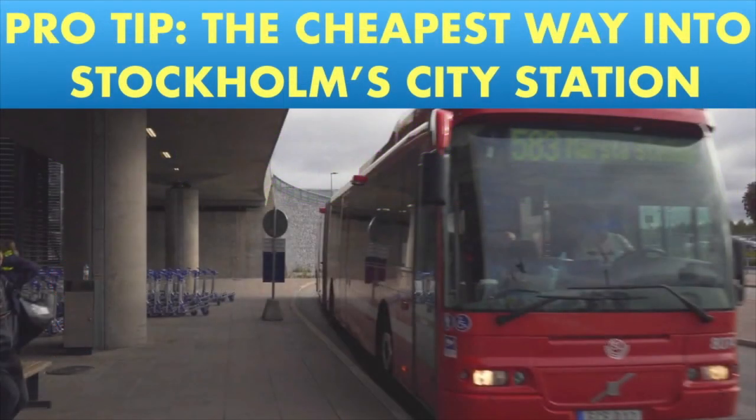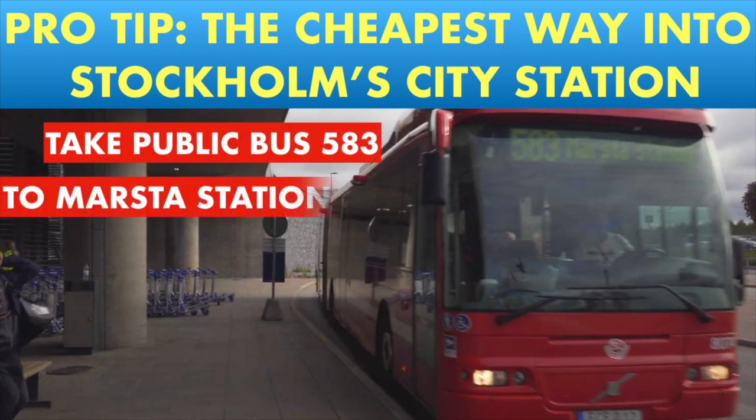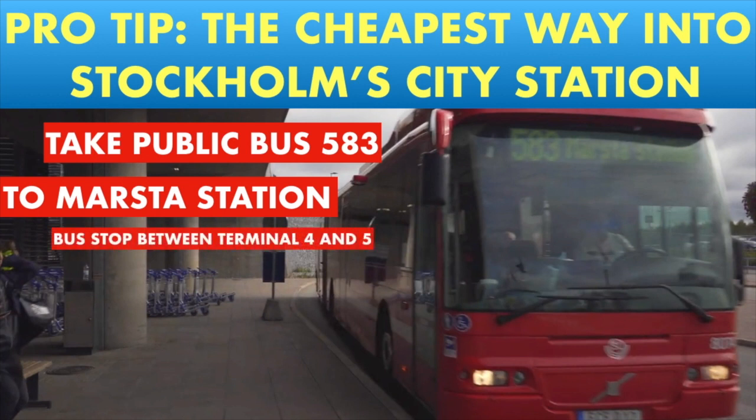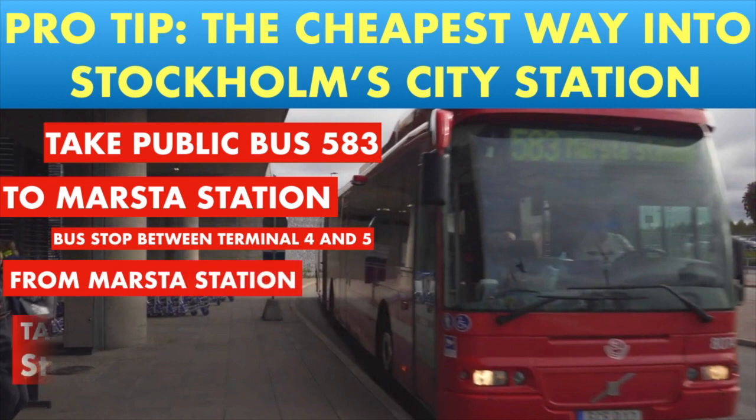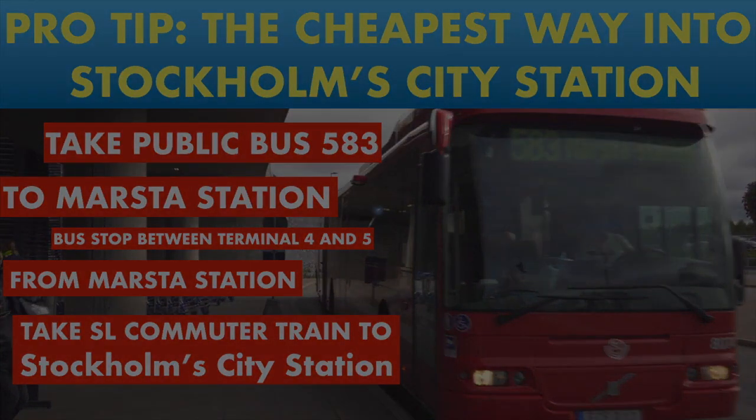Pro tip: the cheapest way into central Stockholm is to use a combination of public bus and commuter rail. Take public bus 583 to Märsta station. Travel time is around 18 minutes. The bus stop is located between terminals 4 and 5. From Märsta station, take the commuter line into Stockholm Central Station, avoiding the passage supplement fee. Altogether, your journey time should be around an hour.